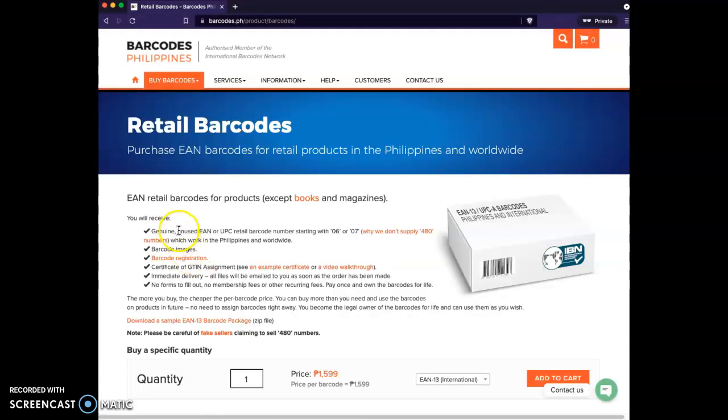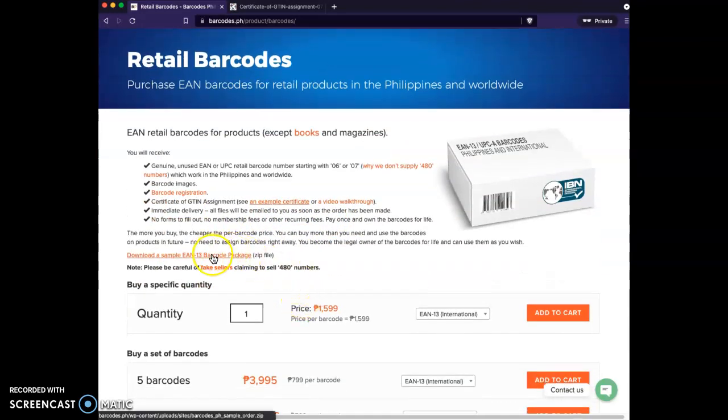It shows you here exactly what you receive and gives links so you can see what the barcode registration system we have is. You can see an example of a GTIN assignment certificate which comes with every order, and a video walkthrough. We also have a sample package so you can download and see exactly what it is you are buying from us.